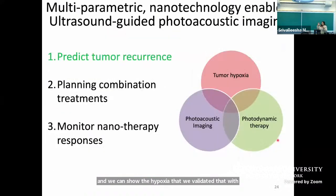So stopping here, I showed you what photoacoustic imaging is, and how it can measure oxygen saturation. We talked about photodynamic therapy, and I told you what photodynamic therapy is, and the problem with photodynamic therapy efficacy is the presence of oxygen. So 3 questions that we'll try to answer with photoacoustic image guided photodynamic therapy: first one is, can we predict tumor recurrence? And in that, there are 2 more questions that we want to answer.